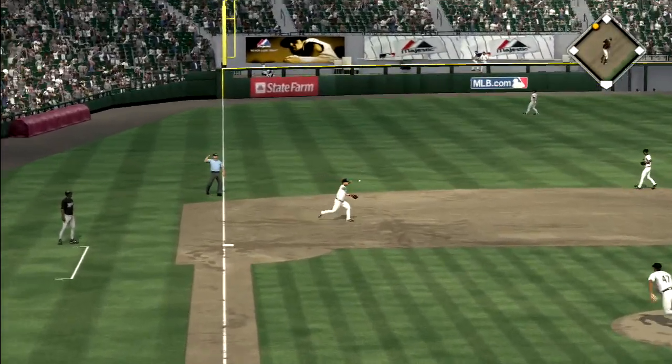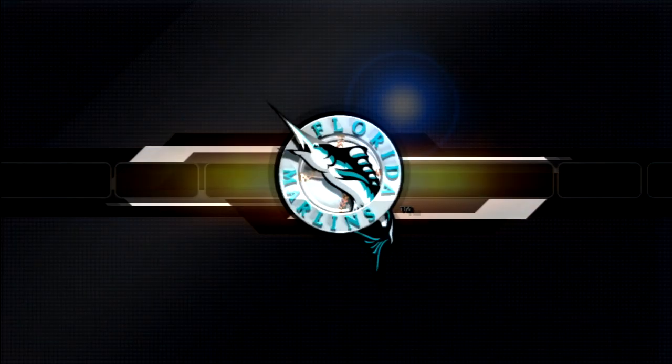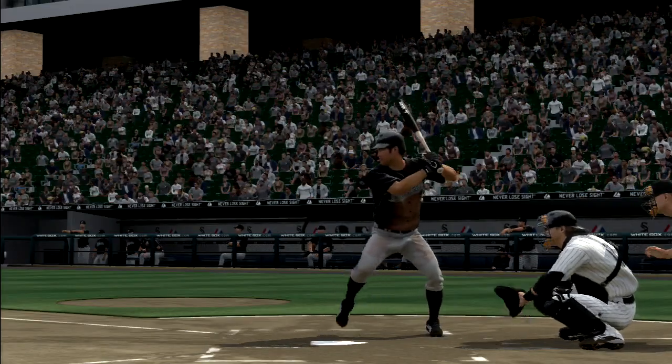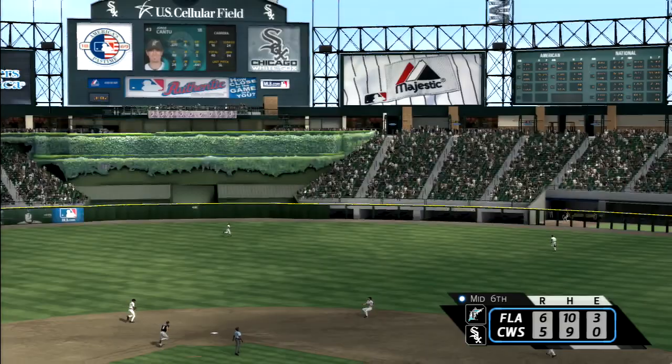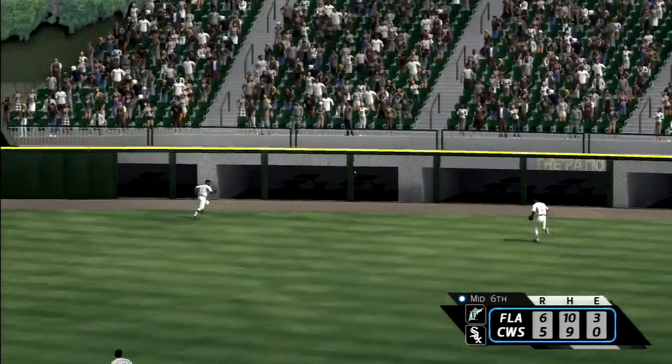Swing, hot shot to the left side. But quick hands over there at third as he takes it for the second out. But a run will score in the inning on this RBI double. On to the bottom of the sixth. It's the Marlins 6 and the White Sox 5.